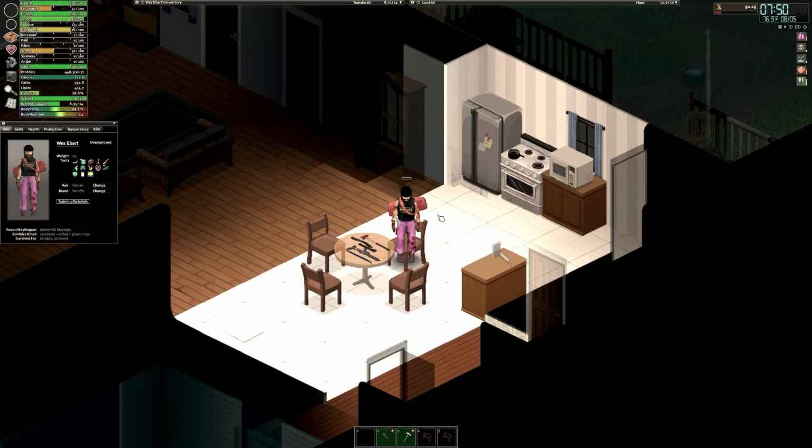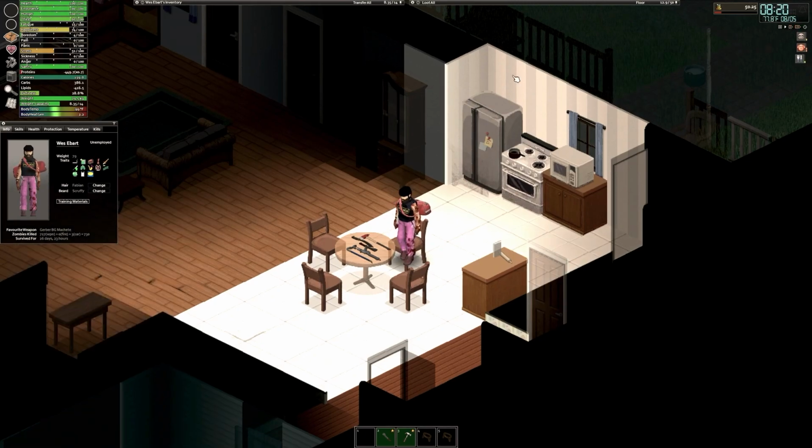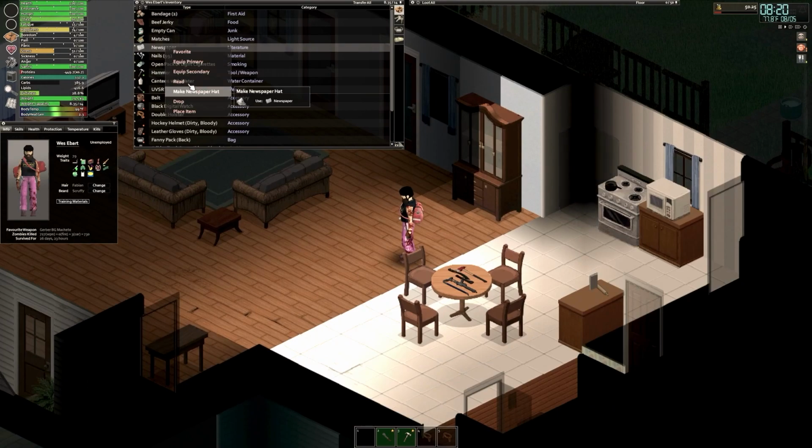I don't actually know what's faster, using the rest command or sitting on the floor. Looks like rest is pretty quick, so we're just going to do that. I just want to get rid of this exertion. Okay, I should have read that newspaper, actually, while I was doing that. How long does it take?